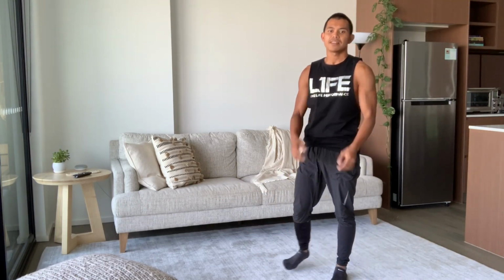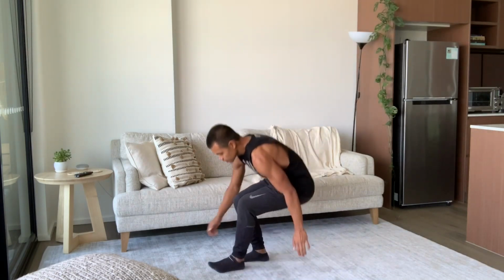So those are the 5 exercises I'm going to show you today. Now we're going to combine it into a circuit. So just for simplicity, we're going to perform 10 reps for the exercises that require movement and 10-second holds for those isometric or static exercises. So let's get started. Crunch.